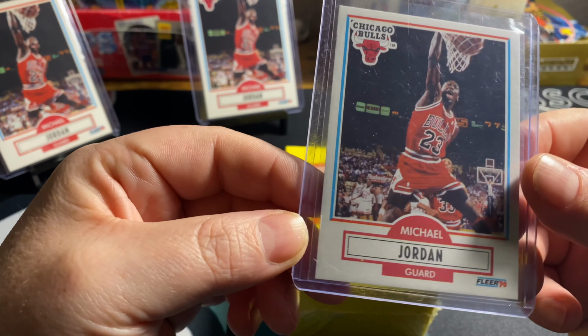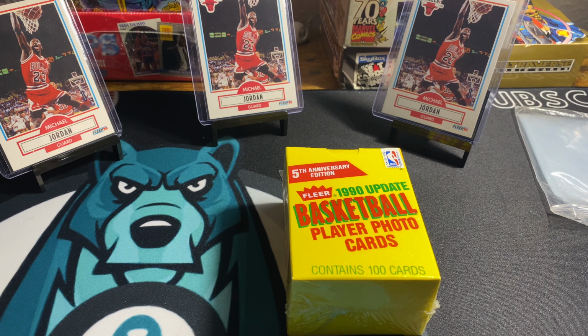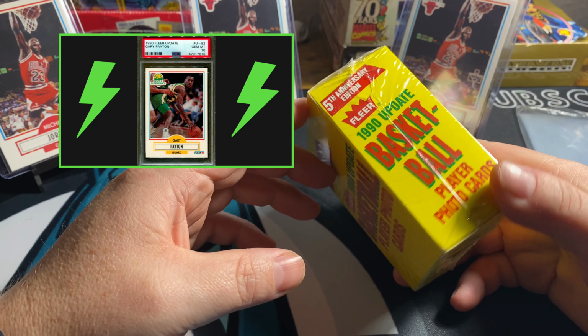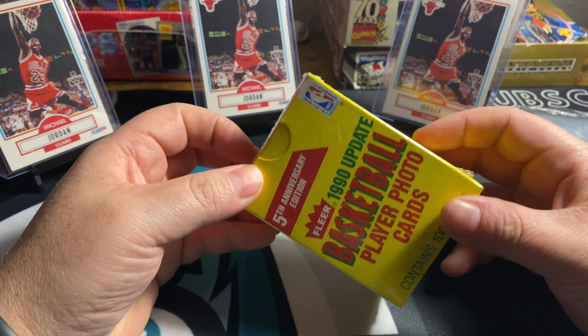But I still like this set. I mean, super nostalgic for me. I'm happy, I'm a big Jordan collector. But in this box, you can get the Gary Payton rookie card, which isn't a guarantee, but that's basically what we're going for today. There isn't much else in here to write home about.